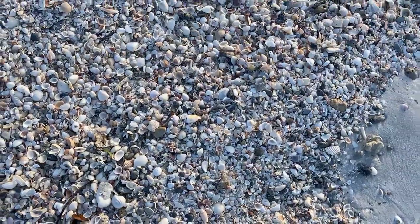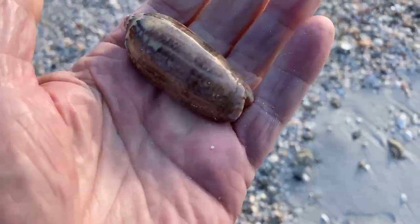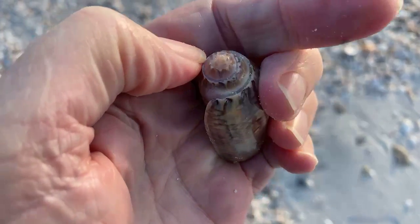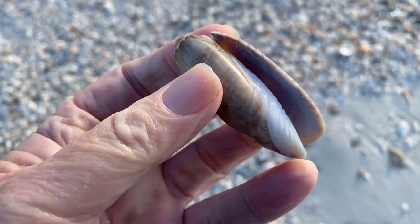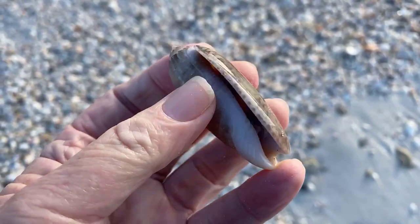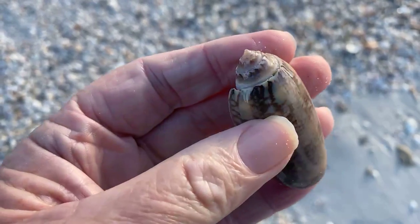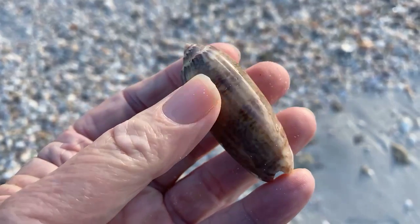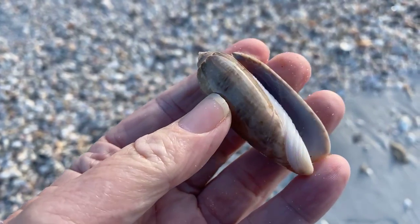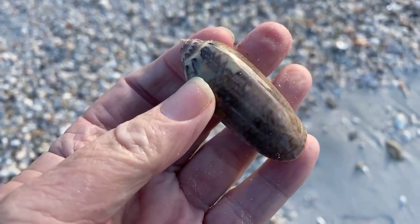Picked up a nice olive shell already this morning. An absolutely beautiful olive shell. It's got a nice point on it. Nothing inside of it. We've seen our share of live olive shells lately, but here's an empty one. It's got a beautiful sheen. Absolutely gorgeous. That is a nice specimen of an olive shell right there.